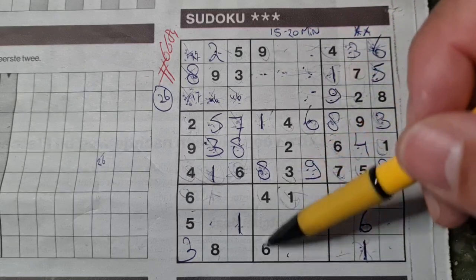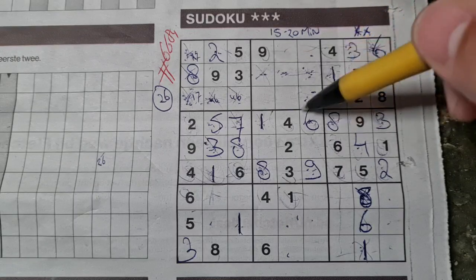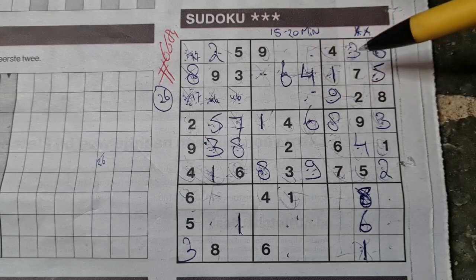And look, we have a 4 and a 6 in this column. So no 4 and 6 in this box. 4 and a 6 goes in those 2 boxes as a pair. We have a 6 in this column. No 6 there. 6 should be here and a 4 goes there. So 1 digit left in the second row.